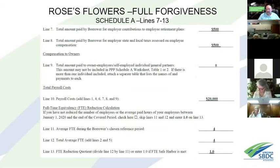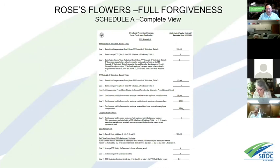Her average FTE during the chosen period was 4. Her average FTE, adding up the two, was 4. So it basically gives her a 1, which basically means there's not going to be any reduction in the loan. So now this is the actual, that's what the Schedule A looks like.